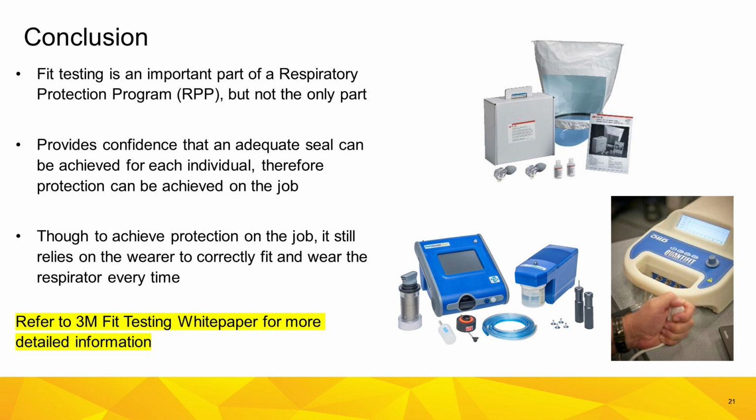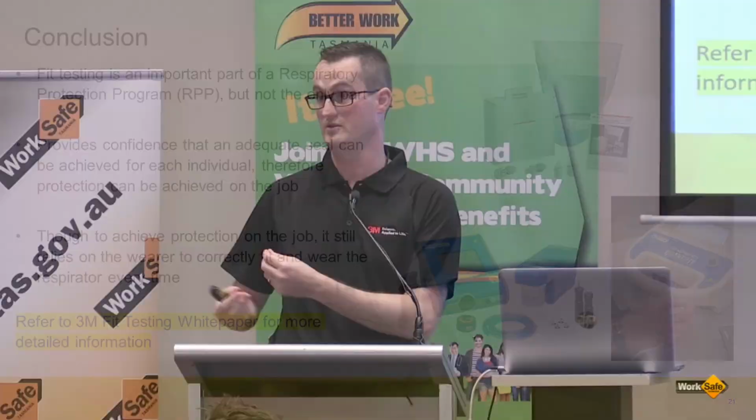Hopefully this has highlighted the importance of fit testing, and if it's not something you do in your workplace at the moment, you really should be looking at what you can be doing, whether you do it yourself or engage someone else, because it is really important to give confidence that workers are being protected.